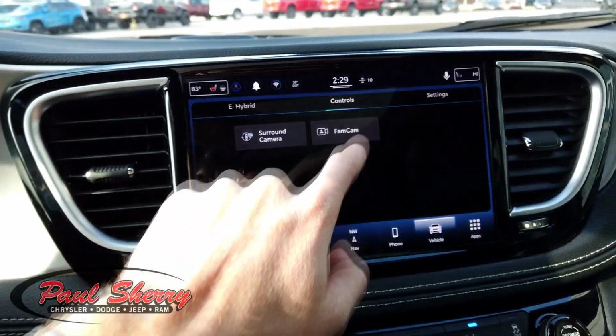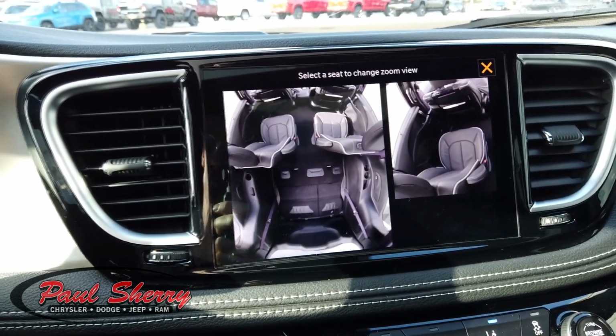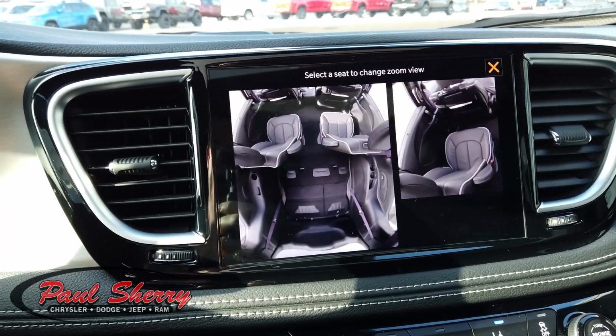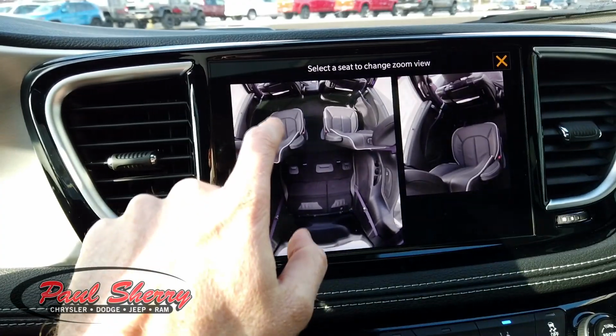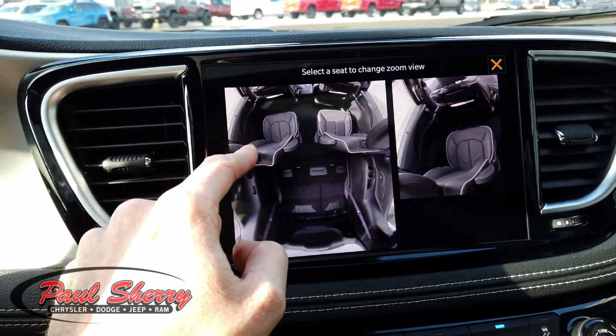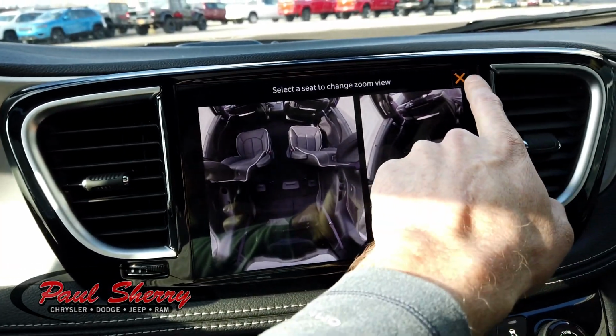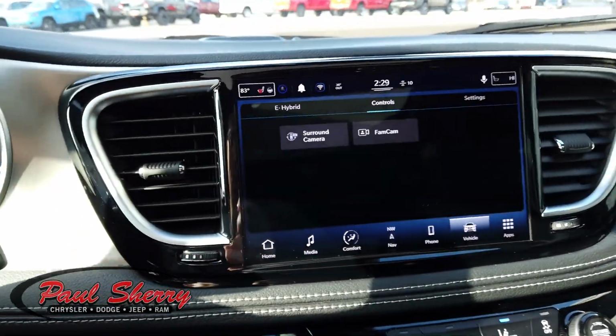This also is equipped with the FamCam, which is interior camera where you can check out what's going on in the rear compartment of this van. So you can click on any of these images and it'll blow up to show you who's sitting in this seat or even in the back seats that I now have folded down. So that goes through the radio.